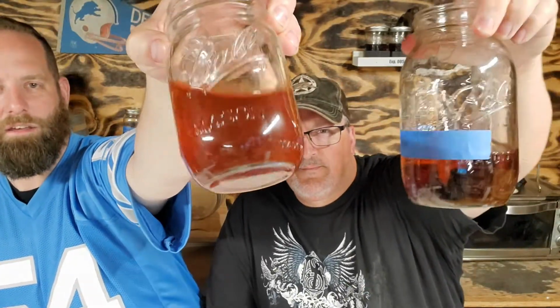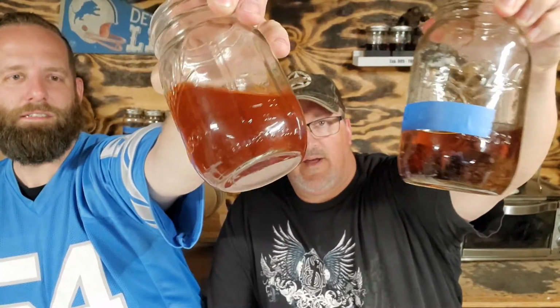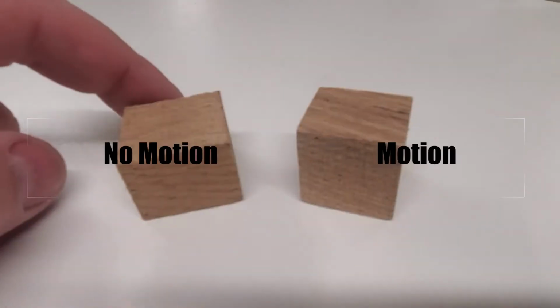All right. So after the filtration, this is the original, no motion. Here is the motion. So it's still a little bit foggy. It sure is. It's very cloudy. This would not pass for a clear glass of moonshine. No. But the coolest thing is the actual oak.